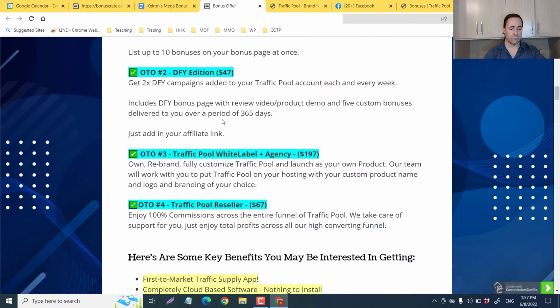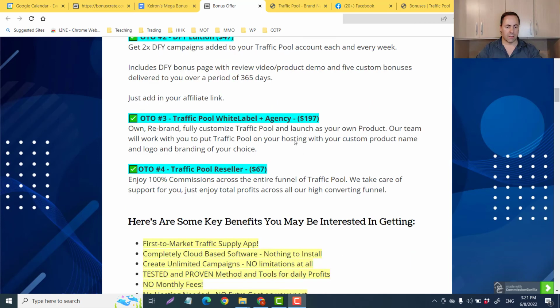Done for you edition, number two at $47. You get two times done for you campaigns added to your traffic pool account each and every week. So you don't have to do anything. It doesn't matter if it's WarriorPlus, JVZoo, or Clickbank. You're going to have two new campaigns every week. All you have to do is put your link in, shoot it out. All the work is done. Okay? It includes done-for-you bonuses with review, video product demo, and five custom bonuses delivered to you over a whole year. So you're going to get two every week for a whole year. That's over 100. Okay? So that's a very good value.